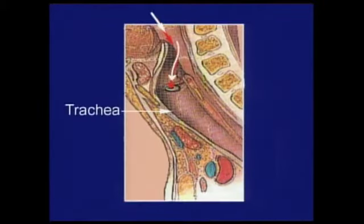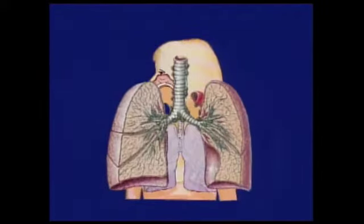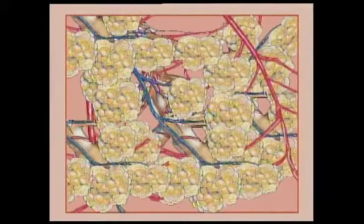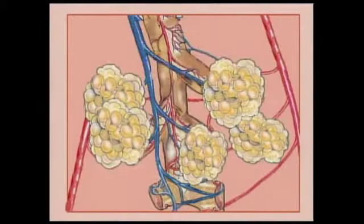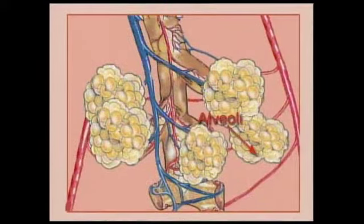The trachea branches out into two branches known as bronchi, which enter the lungs. Inside, the bronchi branch out into smaller and smaller tubes known as bronchioles, and end in tiny air sacs called alveoli. There are about 300 million, that is 30 crore, alveoli in the two lungs.